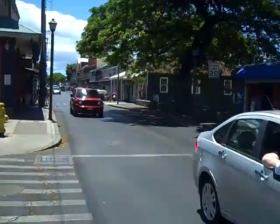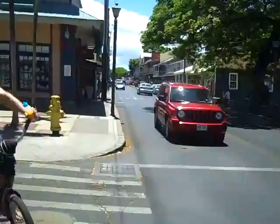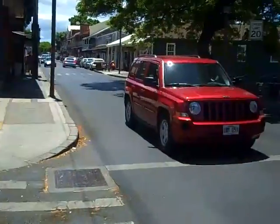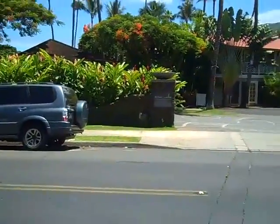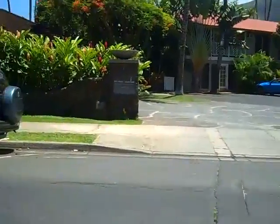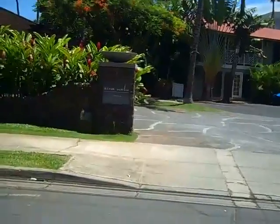Here we are back at the main portion of Front Street in Lahaina, which means we only got about a half a mile to go. There's Ainanalu, so that means we are at the end of our run for today. Whew. Alright, that's about it for this segment of running on Maui. We just finished our 10-mile run.